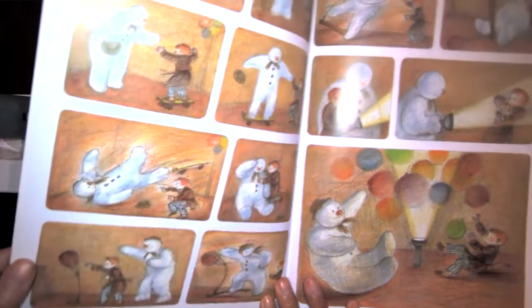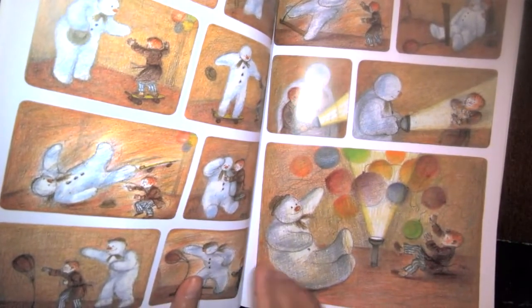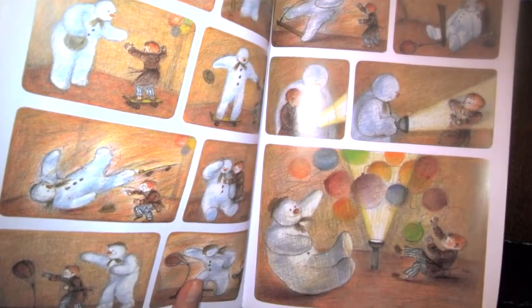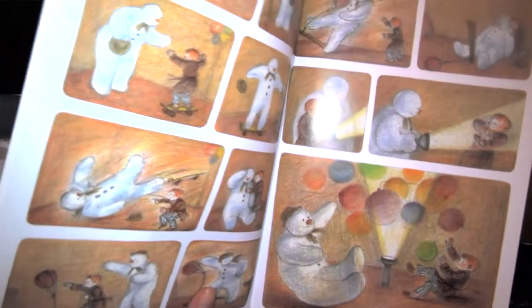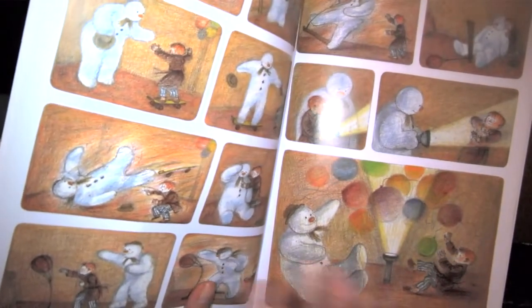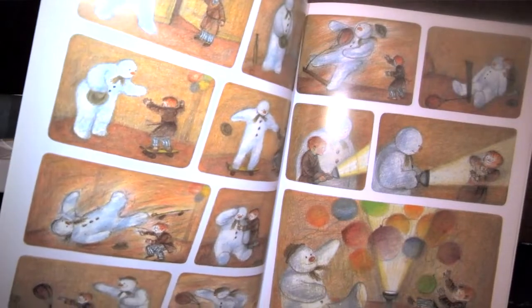It looks like the little boy is playing with the snowman. And now they're making shadows with the light. So right now they're playing together. This is the middle of our story right now. It looks like the little boy is playing with the snowman.